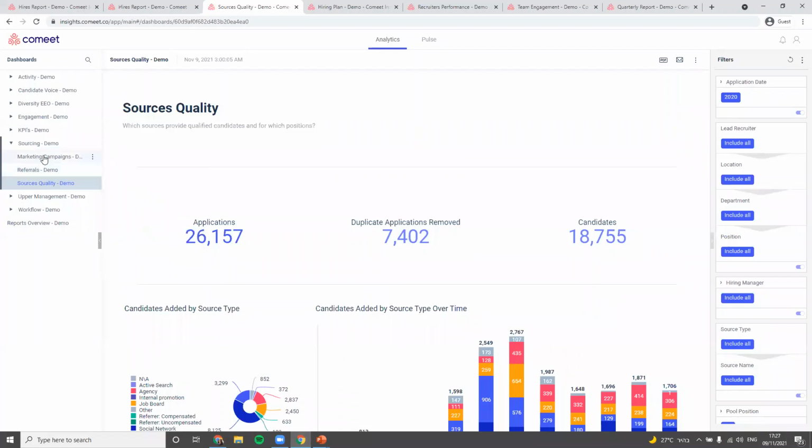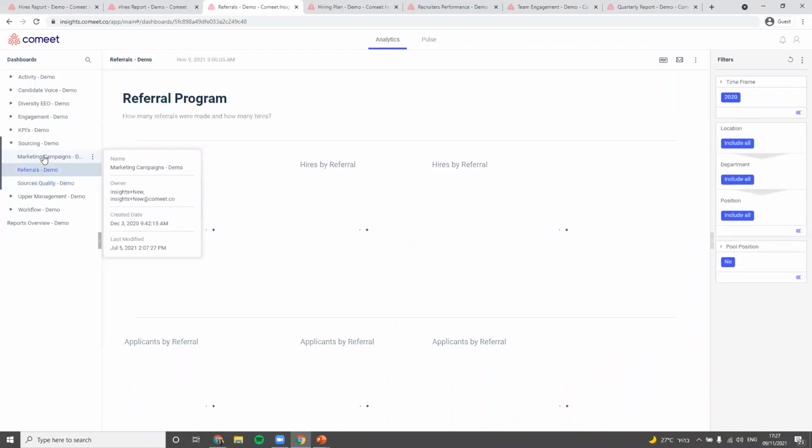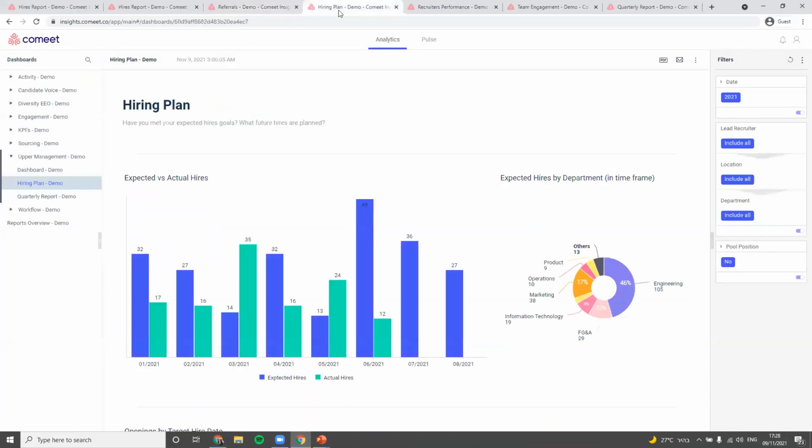In addition, for ultimate clients, we have a marketing campaigns report. This report is very specific. It's a report that can be used for marketing teams that have designated paid campaigns for hiring. And in that case, you'd be using UTM parameters. There's lots of information about it in our help center, and we have a short webinar about it. So if you have any interest in that and want more details, you can reach out to our support team.